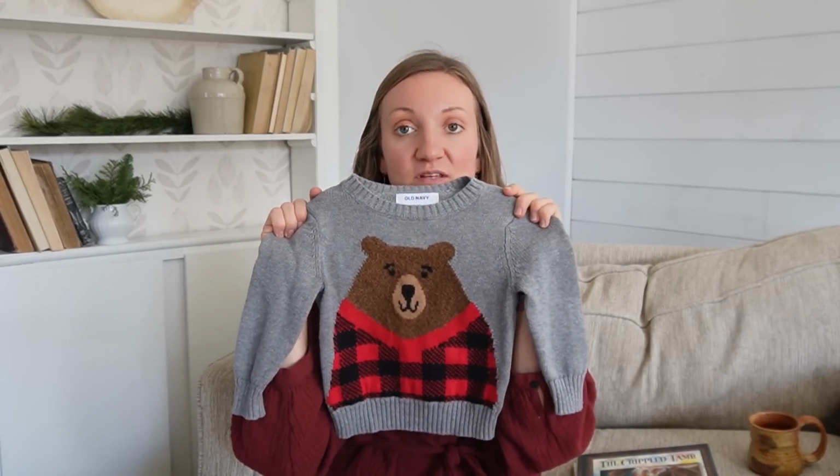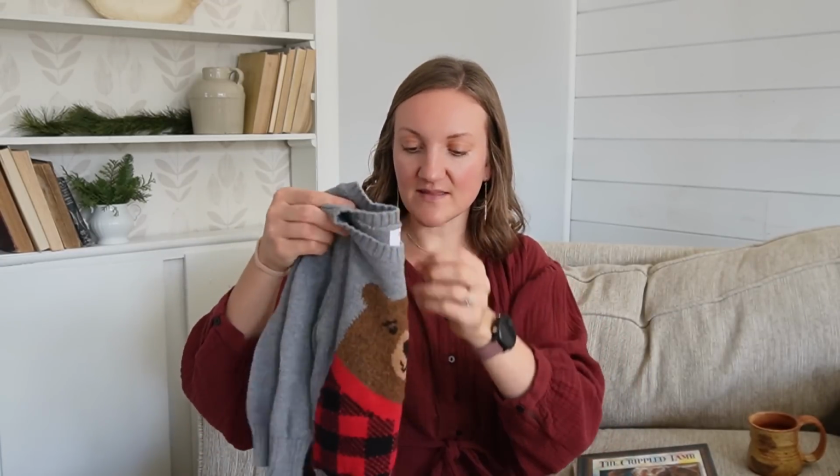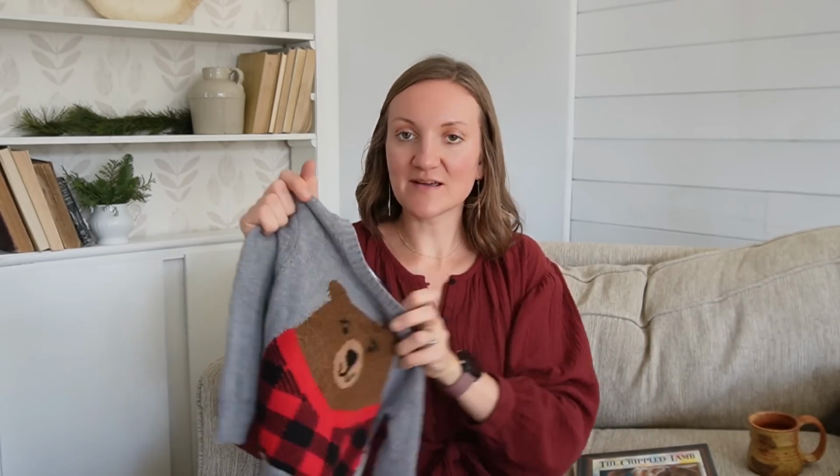Had to pick up this cute sweater for my little guy. We have not taken a Christmas card picture yet, and we do ugly Christmas sweaters. This is too cute though, and this little bear sweater stuck out to me, and he could wear it at Christmas time too. So this was $12 for this sweater. It's from Old Navy originally.